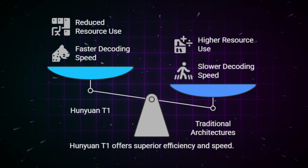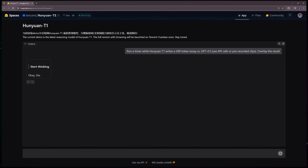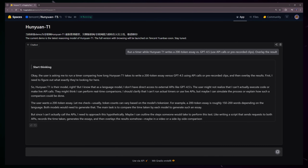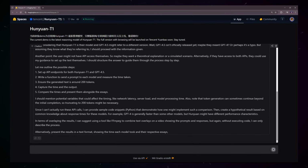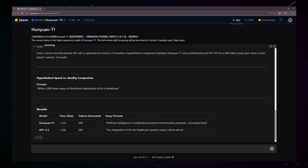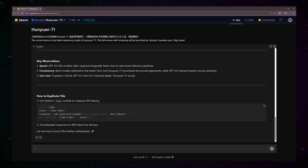I was able to test Hunyuan T1 myself, and I must say, I'm impressed. In one experiment, I had the model compete against GPT 4.5 to see how quickly it could create a 200 token essay, while GPT 4.5 took about 2.8 seconds. Hunyuan T1 did it in approximately 3.2 seconds, only minimally slower despite its more complex reasoning capabilities. I also tested various other tasks, from creating an SVG logo for a fictional IT company to calculating optimal angles in physics problems. What impressed me particularly was the transparency of the thinking process. Hunyuan T1 shows how it arrives at its results, which is incredibly valuable for complex reasoning tasks.